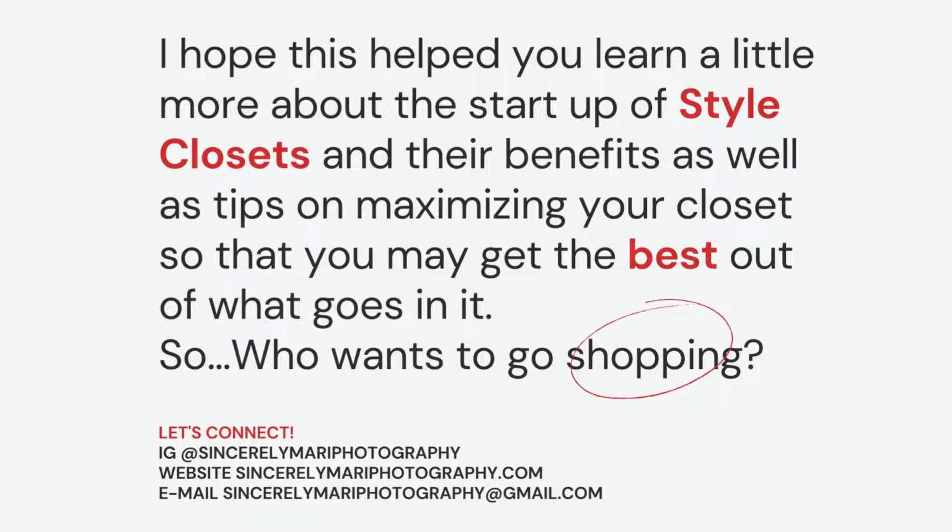So I really hope this helped you learn a little bit more about the startup of style closets and their benefits, as well as tips on maximizing your closet so that you may get the best out of what goes into it. So, who wants to go shopping?